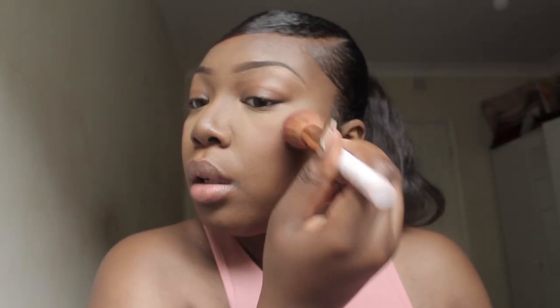As for the blush, I'm using the Sleek palette brush, and I've had this blush for a very long time. I love it. I love a blush. I feel like anybody that said that black girls should not wear blush should really just go and have several seats, because they lied, okay? Blush looks so cute on black girls, and I love it.